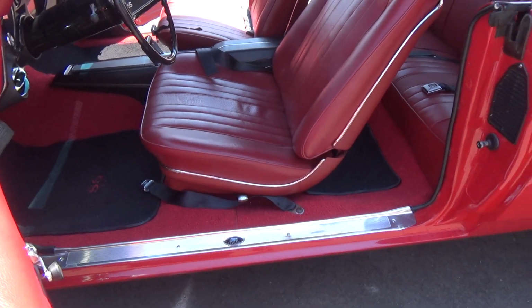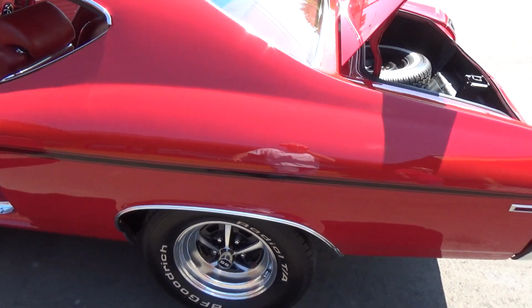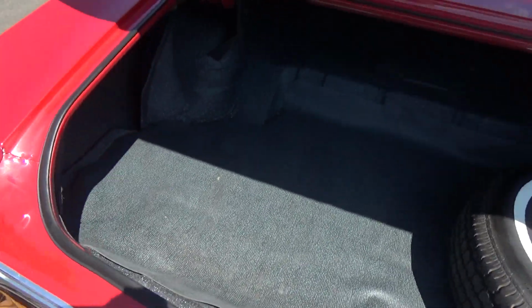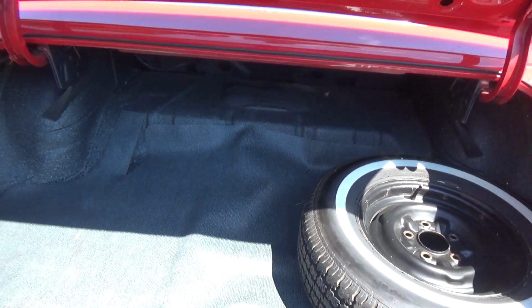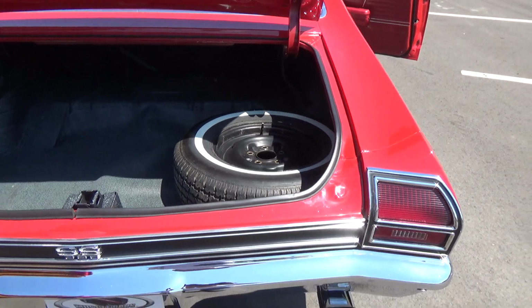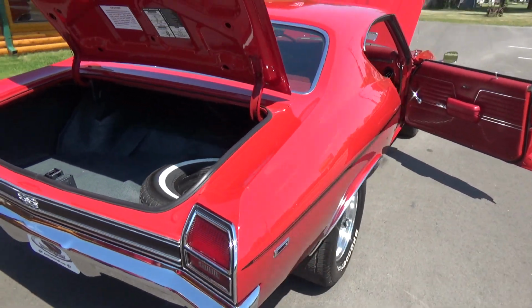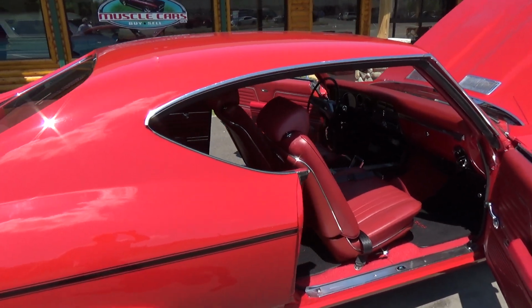See all the jambs, paintwork, everything's very nice in this car. Tell you, it's a show quality car. Trunk floor is all nice, solid, clean. Got the 12 bolt rear.